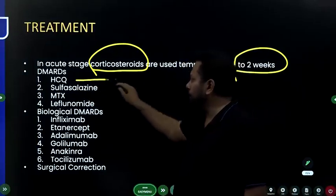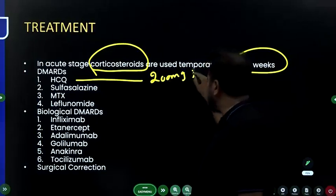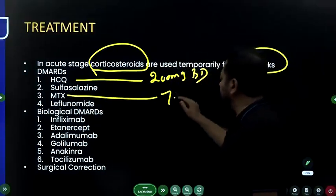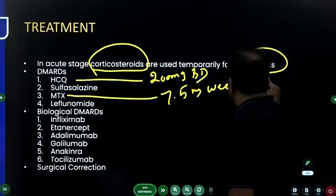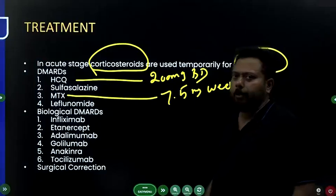Drugs that are used are hydroxychloroquine, 200 milligrams twice daily, BD dose for a few months. Sulfasalazine, methotrexate is usually given 7.5 milligrams weekly once. Okay, and leflunomide. So these are the drugs that are tried, DMARDs.